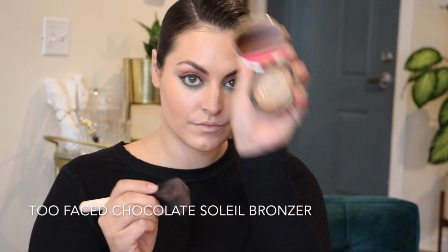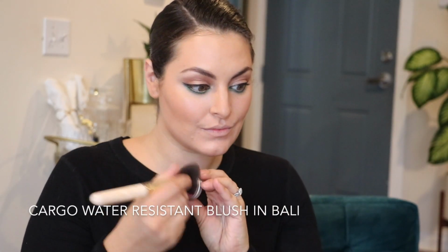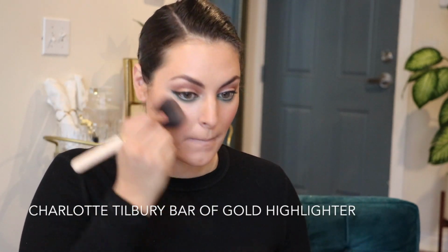For bronzer, I'm using my Too Faced Chocolate Soleil. As you can see, it's almost done because I use this bronzer all the time. For blush, I'm using this Cargo blush in the color Bali. For highlighter, I'm going back to the same Charlotte Tilbury palette I used on my eyes. I take the brush and run it across all 3 colors and then apply it on top of my cheekbones and just layer it up. Layer until you feel like you are glowing. That's what I like to do.